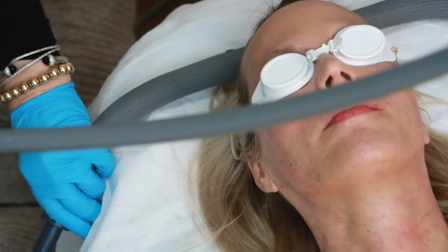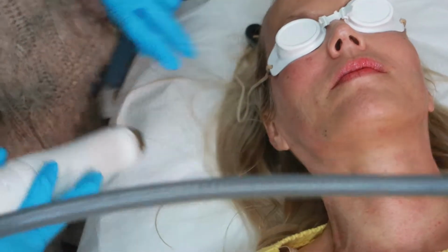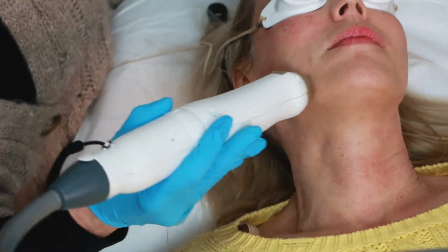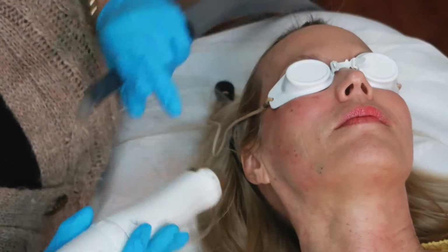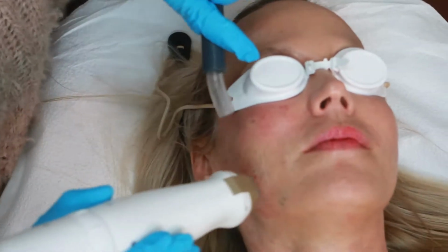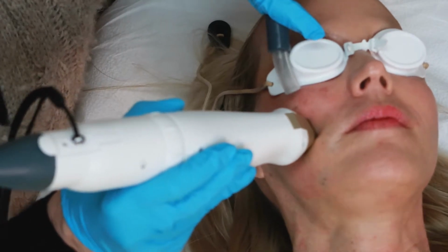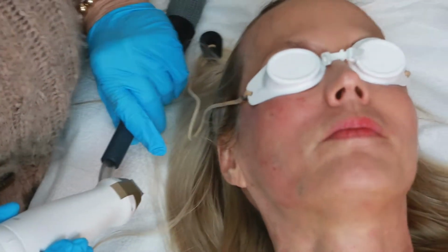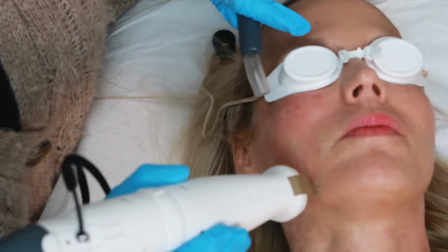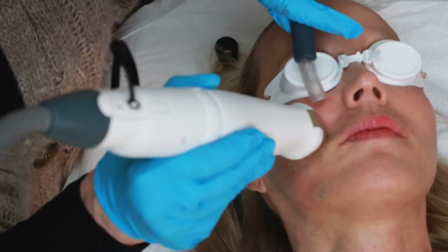So here we go. I'll let you feel what it feels like first, and then I'll go a little more quickly if you're good with that. So I'm basically going to do around the mouth and the lip and on the nose and under the eye and then on your neckline. How does that feel? Good. Yeah, and you'll see as I stack on it, it will get a little more heat sensitive.